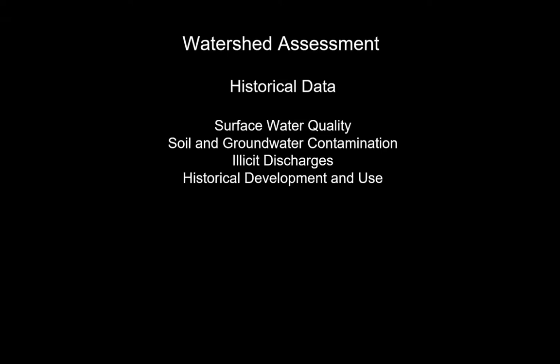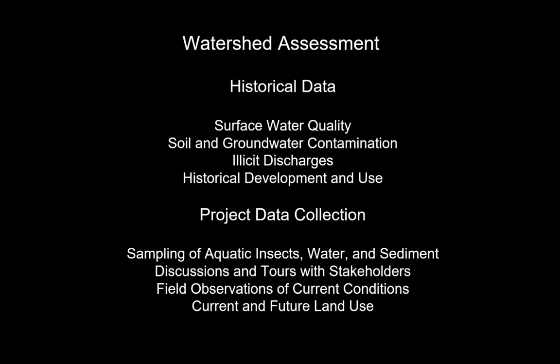The first step to building a watershed restoration plan is to build an understanding of the current state of the watershed. In order to do that, we looked at the then available data, including the surface water quality information that was available, data on soil and groundwater contamination, illicit discharges, and the historical development and use of the watershed. Review of the available data leads us to start the process of filling in the data gaps and making observations about current conditions. In this project, that included sampling of the aquatic insects, water, and sediment in the watershed. Importantly, discussions and tours with stakeholders. We sent field crews out to make observations of current conditions. And once again, looking at current and even future land use in the watershed.